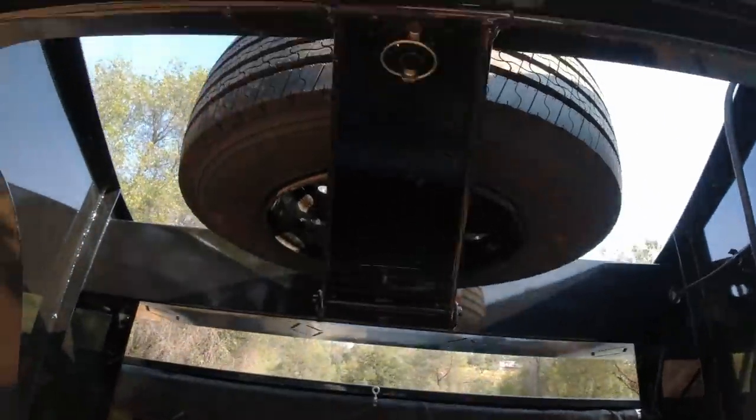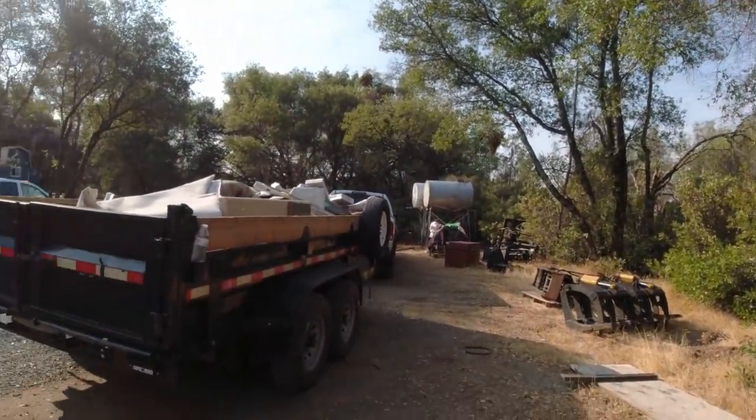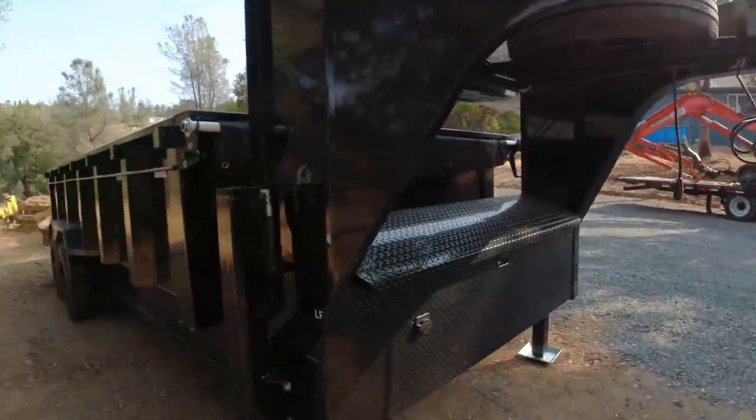Spare tire on this one tucked in up there versus the old one. Didn't even come with a spare. I had to screw it to the side. Still not knocking that one. It's been an absolutely great trailer and I won't mind using it for anything in the near future.